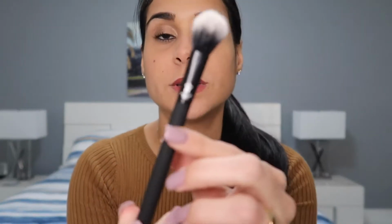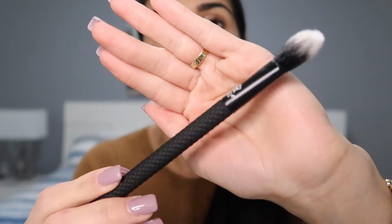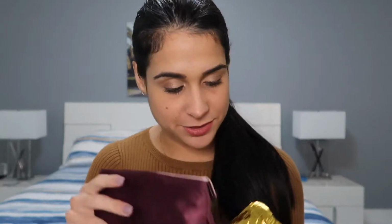But here, it says that it is the BMX 265 Glow. This is what it looks like. It's good. It's a highlight brush. Nice. I always like to get brushes. You can never have enough brushes. Seriously.